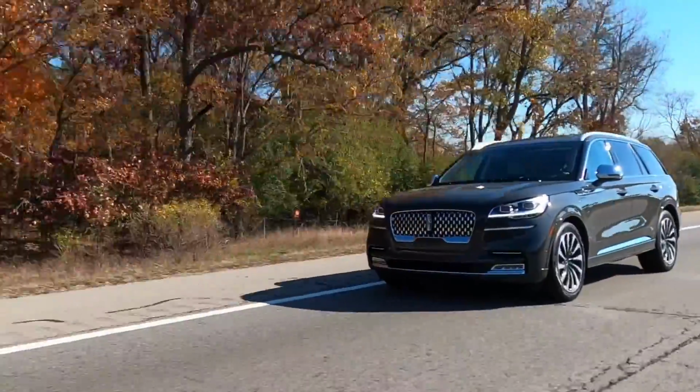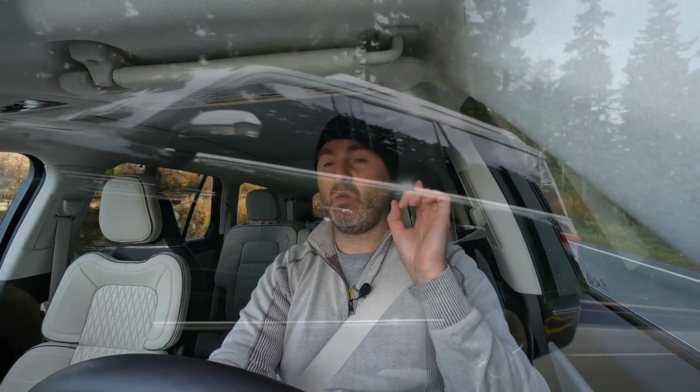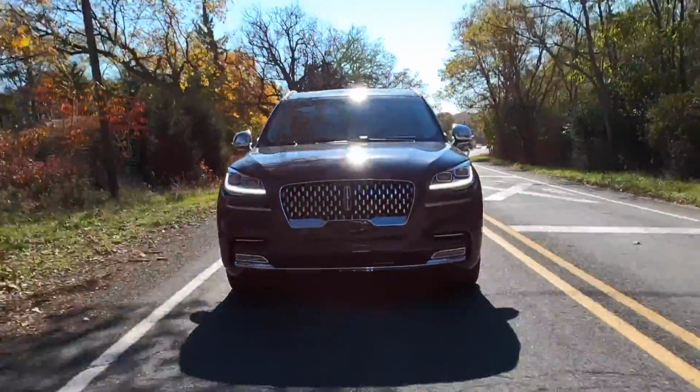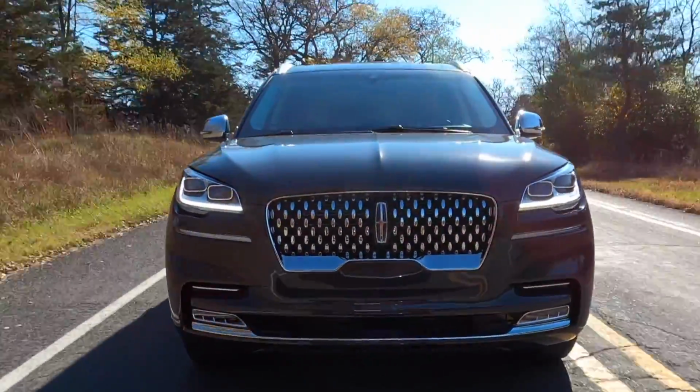This is a 2022 Lincoln Aviator, an SUV from Ford's luxury brand that's one size down from the gigantic Lincoln Navigator. More specifically, this is an Aviator Black Label Grand Touring, painted in Chroma Caviar dark gray metallic paint, which is a mouthful and a $1,750 optional color.